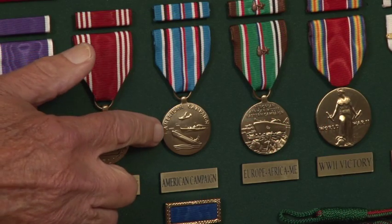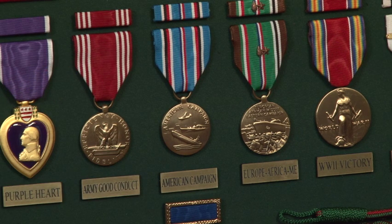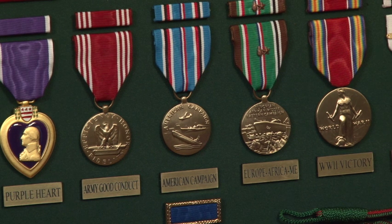So this is the American Campaign Medal, and it shows a sinking German submarine with a Navy cruiser in the background and a B-24 Liberator on the front. On the back is an American eagle sitting on a rock. It shows defiance and strength.